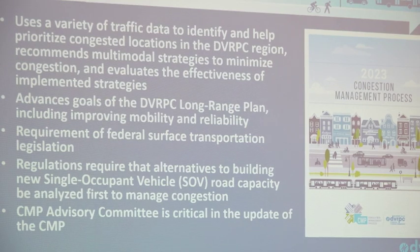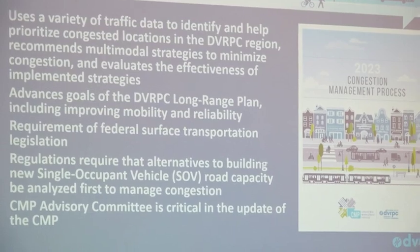And it's all kind of governed a little bit by the CMP Advisory Committee, which is made up of DVRPC member governments, the counties, transit authorities, TMAs, DCTMA, Federal Highway Administration members, and then basically other members as well. So it's an advisory group that helps guide how we are, what's the process, are we doing the best process?